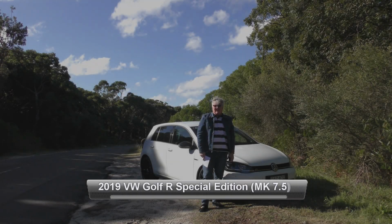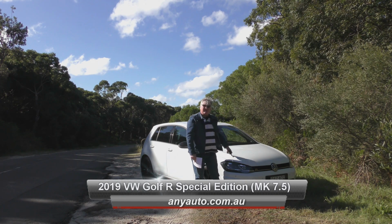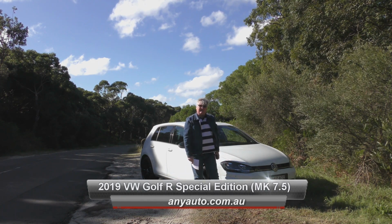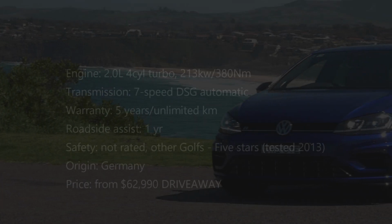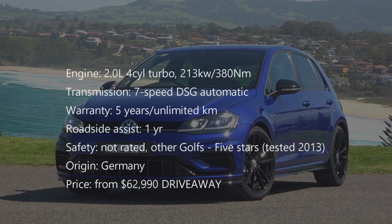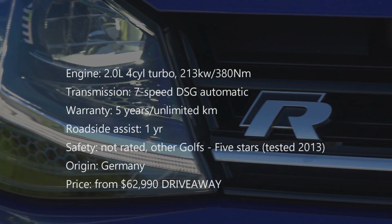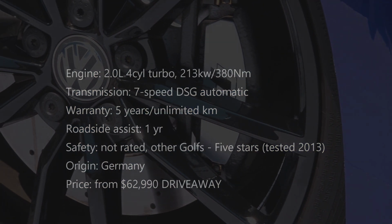This isn't just a family hatch anymore. This is the Golf R. The price for this particular Golf is $62,990, but there are other Golf Rs, and then of course there's the GTIs, but all of the Golf Rs have a drive-away price.